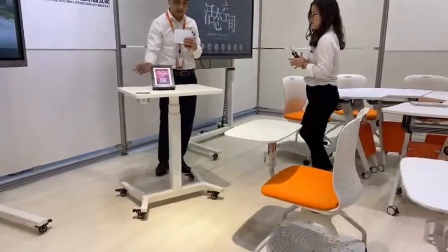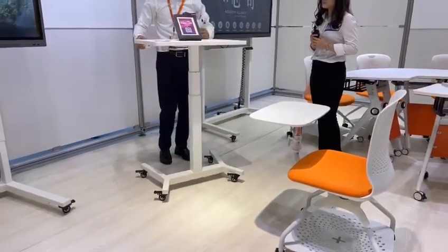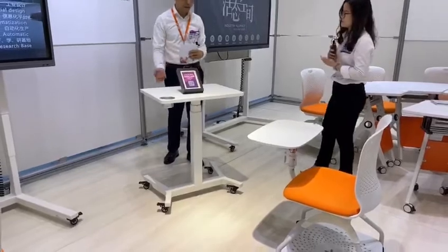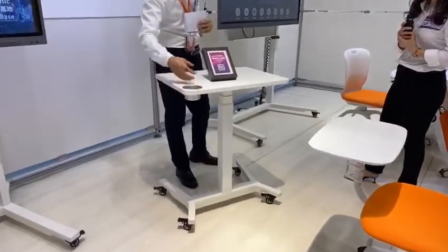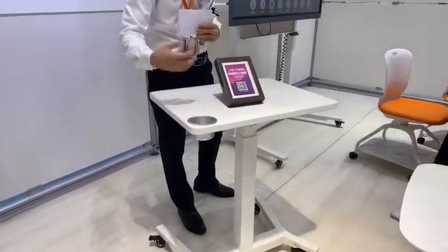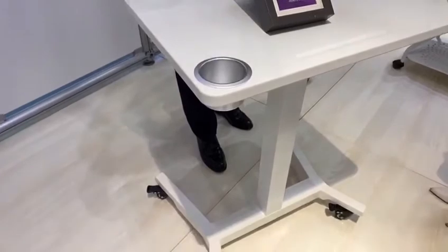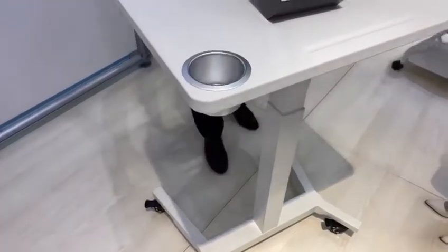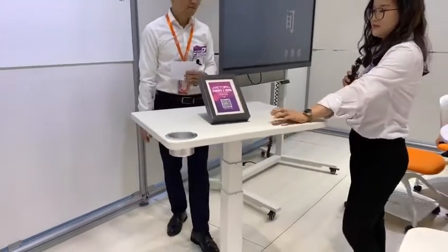Here with the holder for the bottles or for the glasses. Okay. For this, yeah, you can put a glass of water, even your coffee, your cups. Yep. So it's lifting to the correct height. So I guess I even can put my pens here. Right? Yep, exactly. The slot here is designed for the pens, for writing, or even some tools or some kits you can put here.